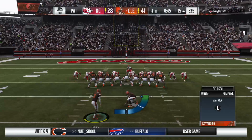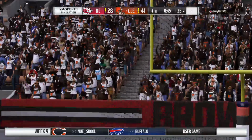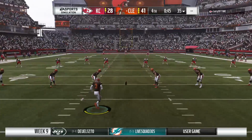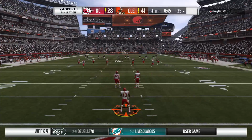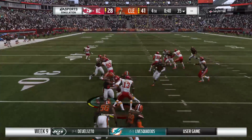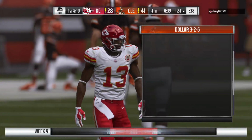Extra point try by Bailey. Oh, how about this? No good. Just his second miss of the year. And our score will stay right where it is. Bailey now to kick this one away. This fielded at the 2, and a pretty good return here. He'll be stopped just shy of the 25 at the 24-yard line.